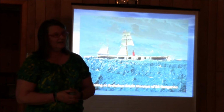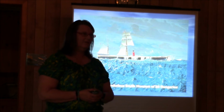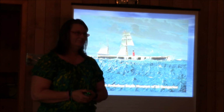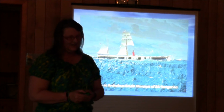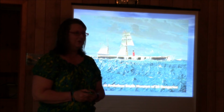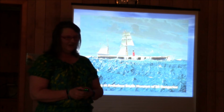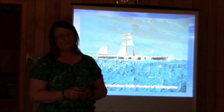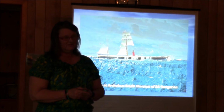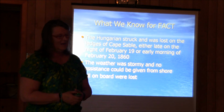And this is a painting that's at the Archelaus Smith Museum. It was done by Sid Smith's brother, Gerald. This Gerald, right? Yeah. If you haven't been in there to see it, that painting alone is worth going in. It's beautiful. It shows what was really happening on that ship that night when it was on the ledges. The seas were going over the ship, and it was a terrible ordeal.